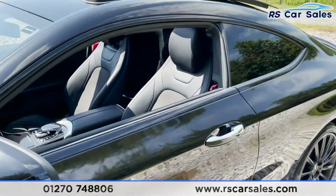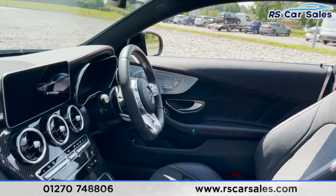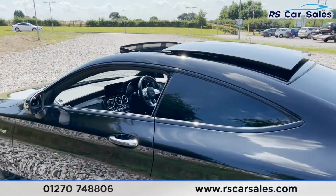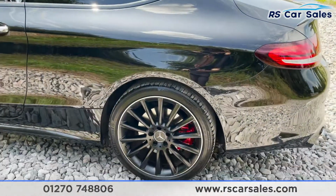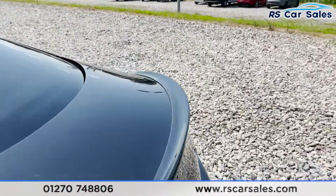Chrome door handles. We've got our interior, a quick look at that whilst we're working our way around. Black trim around the windows with the privacy glass for the rear passengers. Panoramic sunroof on top. There's a closer look at our third alloy wheel. Coming to the rear, we've got our spoiler lip just there.